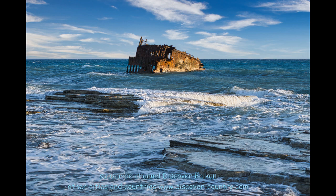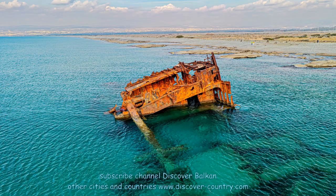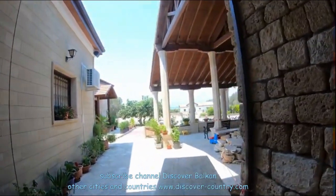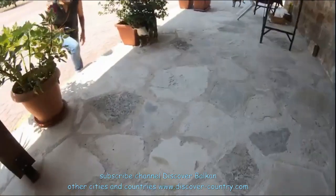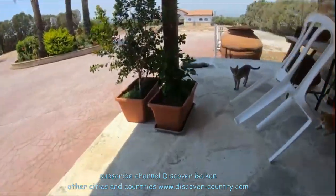So, the Monastery of Saint Nicholas. There are a lot of cats in this monastery. You can check on the internet why. There was a connection between cats and Saint Nicholas, and these cats welcome all the new visitors and ask for some, I don't know, food.